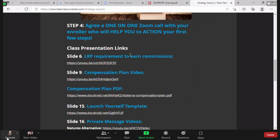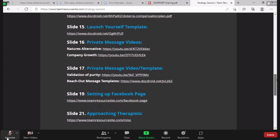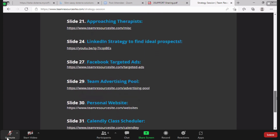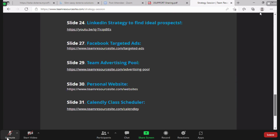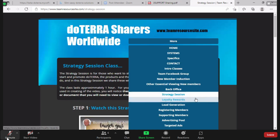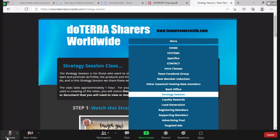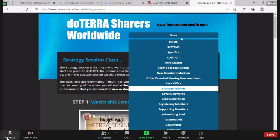And then you have where they explain everything, the commissions, compensation plan, launch your business, private messages. There's even templates, how to approach all these different people. If you want to do Calendly, it gives you step by step how to download Calendly. And then explaining lead generation. This might be something useful to go and look into. And then targeted ads.